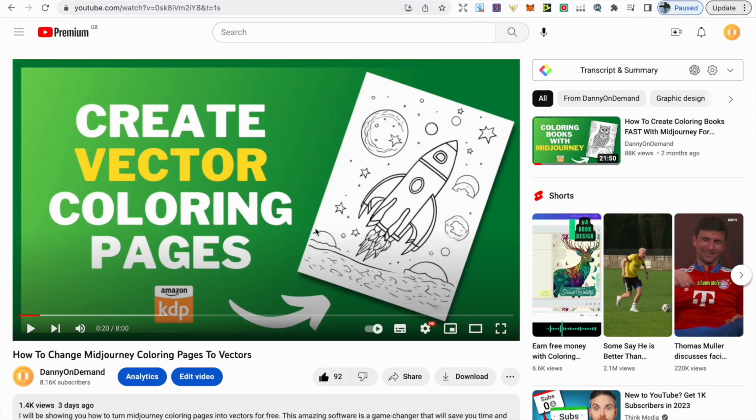The second option you have is actually free, and it involves turning your images into vectors so they don't lose any quality when you zoom in and out, and you'll also be able to edit the images as well. So that's just another option for you to consider.